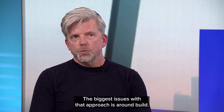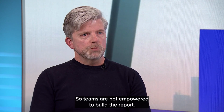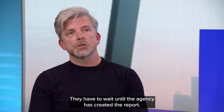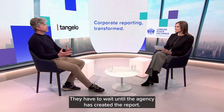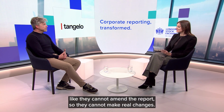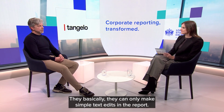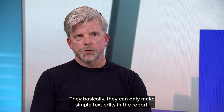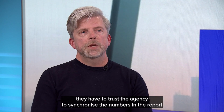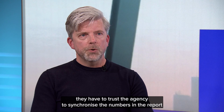The biggest issues with that approach is around build. So teams are not empowered to build the report. They have to wait until the agency has created the report. And from that point, they cannot amend the report, so they cannot make real changes. They can only make simple text edits in the report. In the connecting step, they have to trust the agency to synchronize the numbers in the report.